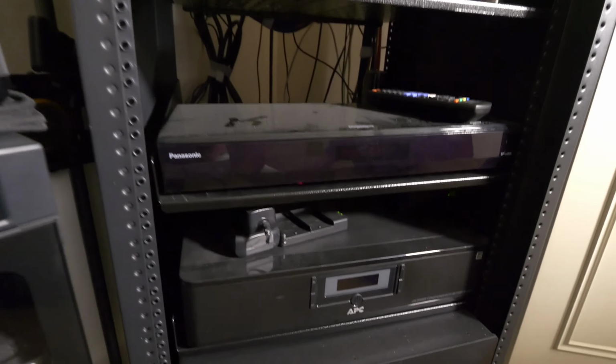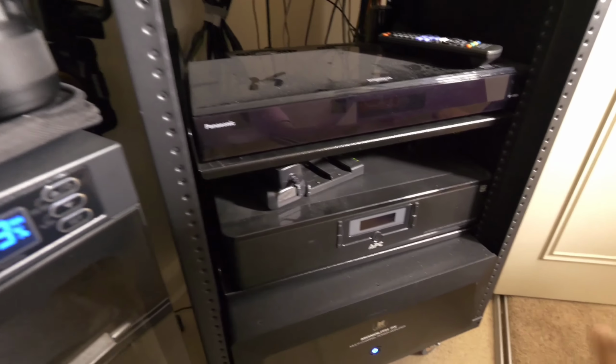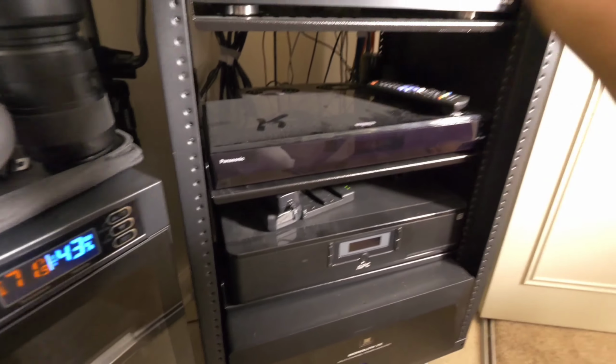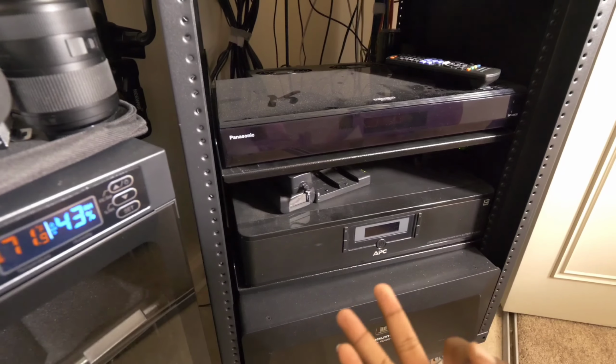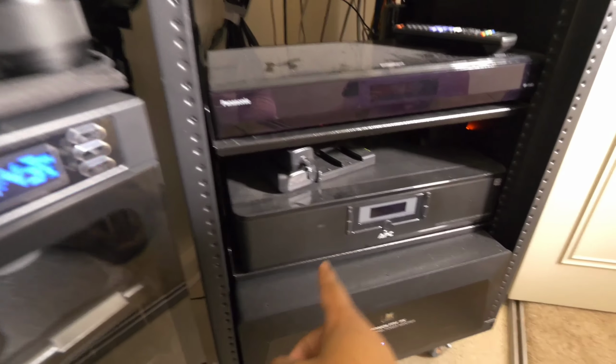So that's back there. This is also a backup battery. So if for some reason I lose power, I have X amount of hours of still having power. So I can still listen to my system or watch TV or just charge things or whatever. So it's a battery backup, it's a power conditioner, and a surge protector all in one. So it's a really nice piece of equipment. I recommend everybody getting a power conditioner of some sort.